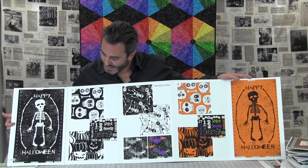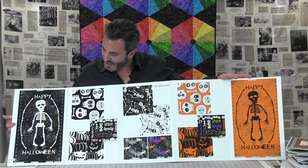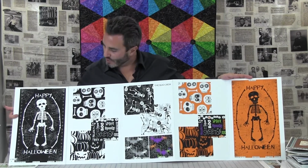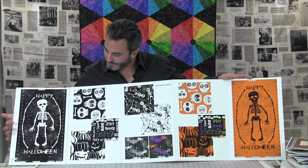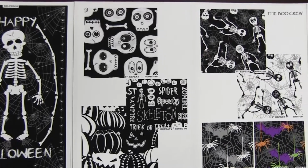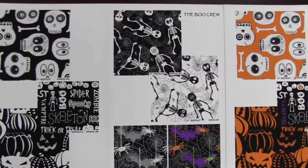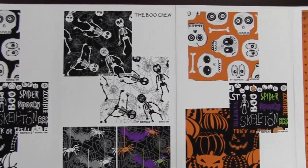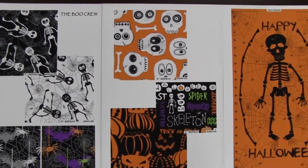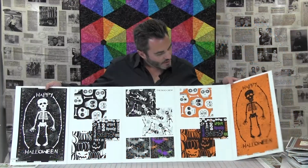So here we go. A G in the pattern signifies that it has glow in the dark, and the pricing on this is going to be a little bit higher for the glow in the dark. So we have the skeletons in glow in the dark, the skulls, the words in the skeletons, and the pumpkins. And then we have more skeletons, and the ones on white and the ones on orange, we do not have glow in the dark. So all the glow in the dark have the G. And here you have it.